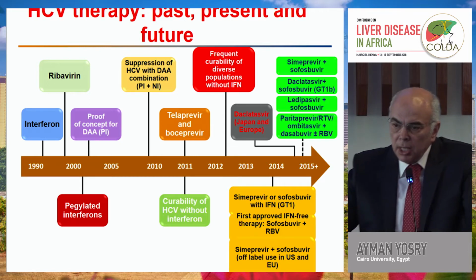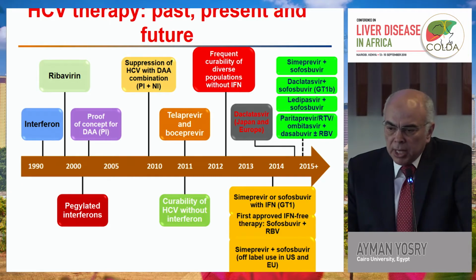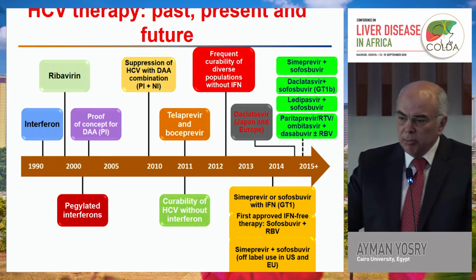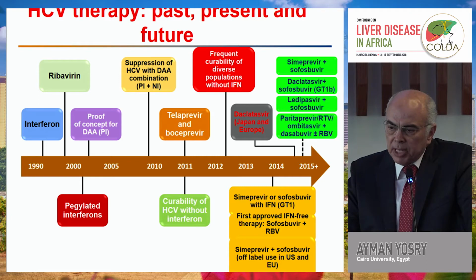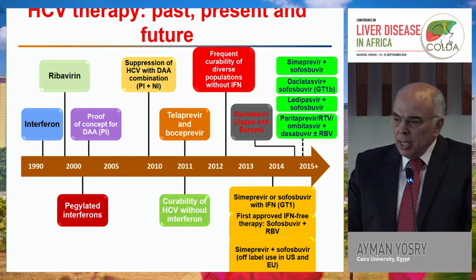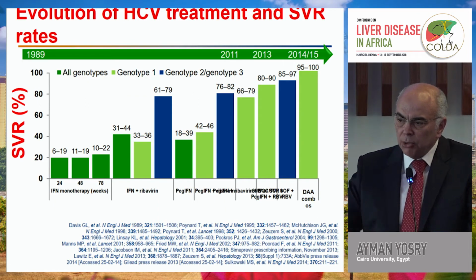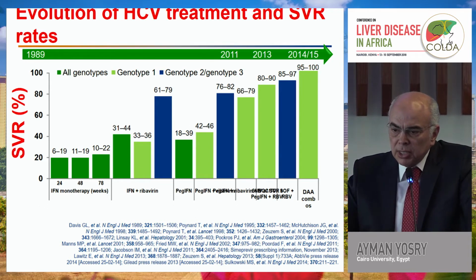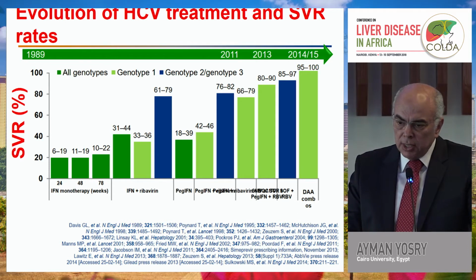This is the timeline for HCV therapy, which started with standard interferon in the 90s, and then ribavirin was added, and then pegylated interferon set in 2000, again with ribavirin. At that time, the best SVRs that could be achieved were around 50%. Then came the first generation protease inhibitors, telaprevir and boceprevir, added to the interferon and ribavirin, and the response rate went up to 60 to 70%. Then the breakthrough of the DAAs and the interferon-free regimens with SVRs of about 95 to 100%, and this graph illustrates the success of DAA combos, different combinations of DAAs, achieving a 95 to 100% cure rate in patients with HCV.